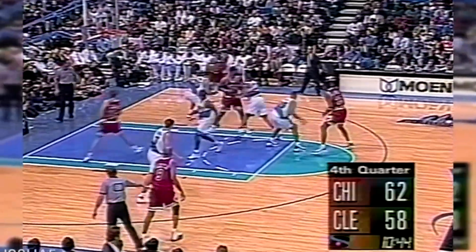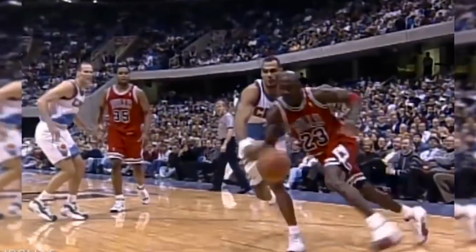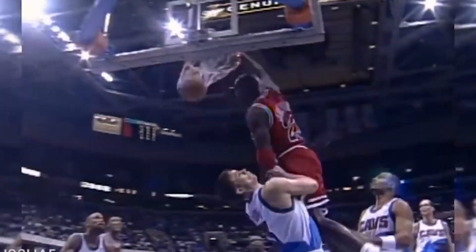Off Mike Fratello's bench for the first time. Jordan to the hole. Michael Jordan with a flying flush. Who goes to it? They do it defensively. Michael Jordan with the takeoff and the crush.